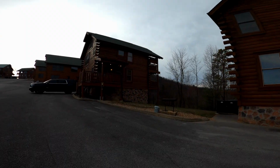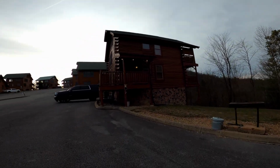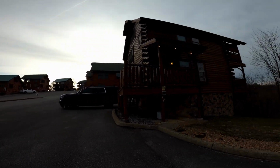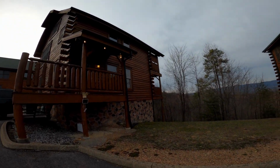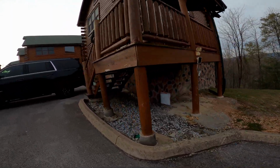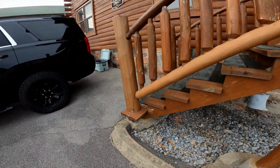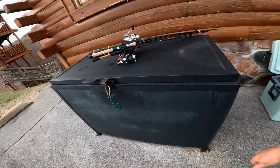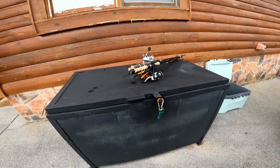Here's our cabin, guys. Beautiful cabin. It's actually a whole complex of cabins that look pretty similar for the most part. But this one is like a 2.5 story type building, and they got these cool bear boxes over here just to make sure you put your garbage in something good and solid so the bears can't get to your garbage.